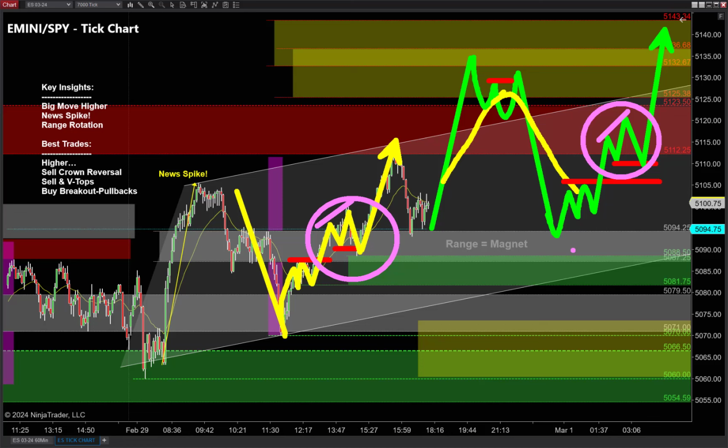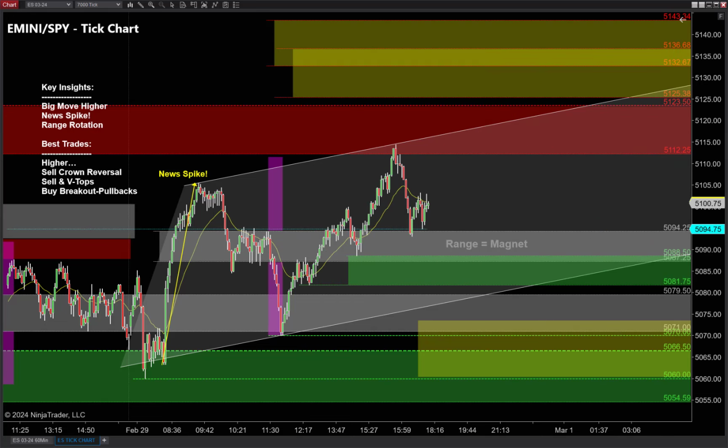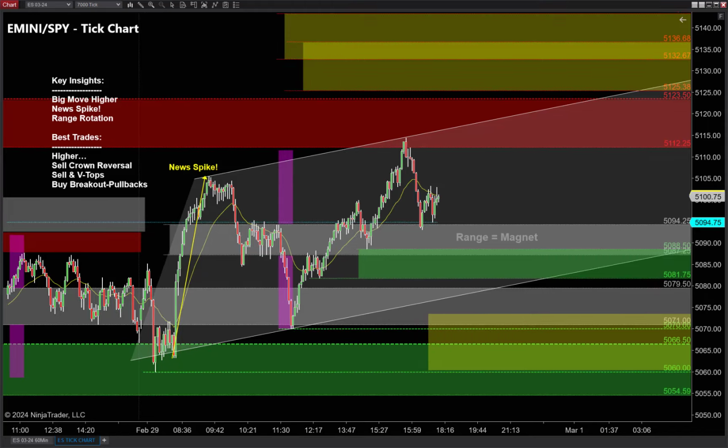So if we go higher here, I love the idea of combining a crown reversal. Again, I'm not going to buy up there, right? But if we can get that thing to push, let me pull back, trap those bears in with that. Again, basically a breakout pullback like we saw this morning on that deep pullback after that news breakout. All right, guys? That's the game plan as we go higher.